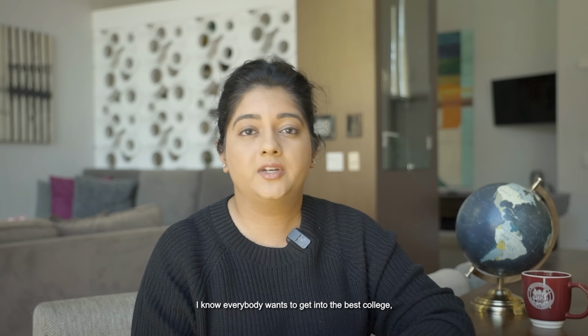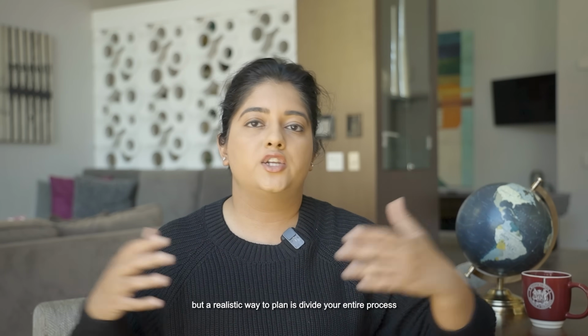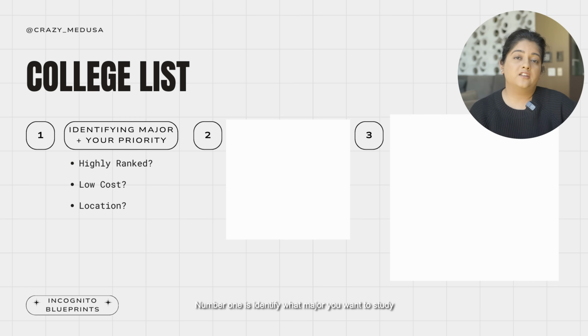I know everybody wants to get into the best college, but a realistic way to plan is divide your entire process into 3 categories. So we're going to go through a 3-step process that you can take in order to create your college list. Number 1 is identify what major you want to study and what your priorities are. For example, the major could be computer science or mechanical engineering, and the priorities could be location or prestige or scholarships. You need to have your priorities in the order they matter. This is very important for step 1.